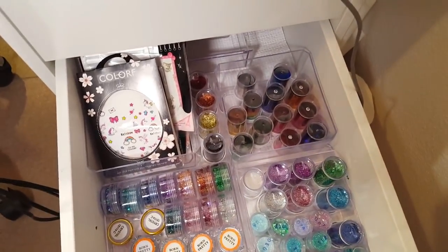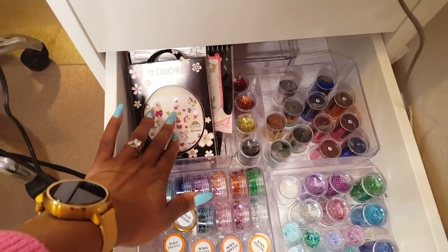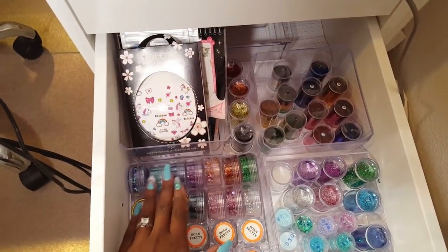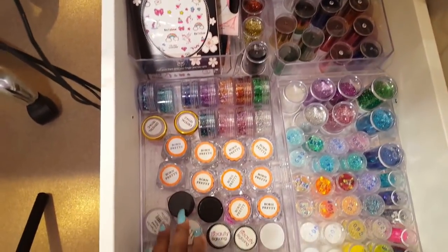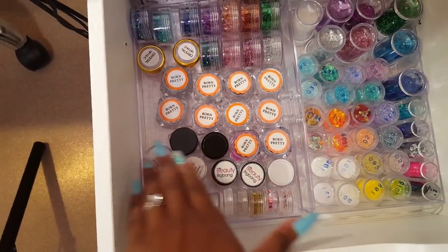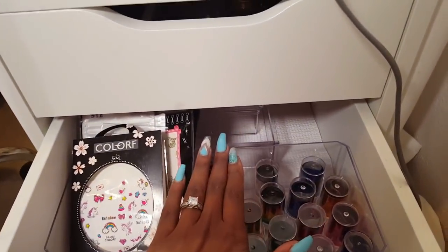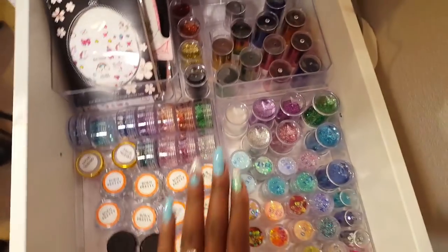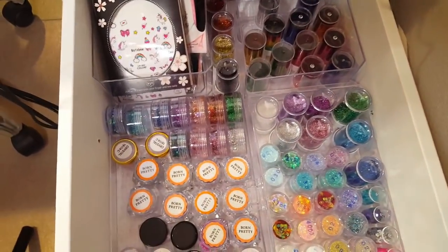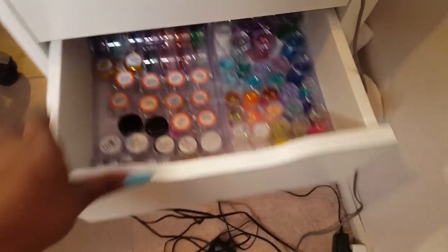Then I have some stickers and some art decals right here. And these are some glitter mixes that I mixed together myself. And then these are like caviar beads and some more glitter and some other stuff right here. So yeah, I love this drawer. And then way back there, I have some extra bins, just in case I get more stuff, I can stack it on top of each other. And yeah, I like that I have room to grow in this drawer as well. So that is the third drawer.